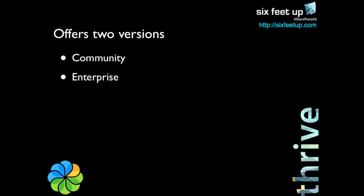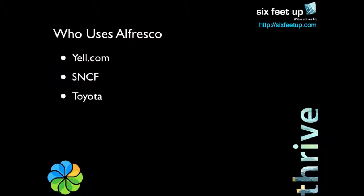But Alfresco offers you 2 versions. There is a community version, which is the open source, free for you to download and try version. And then there's the enterprise version of Alfresco, which is a commercial offering which gives you support and some access to some additional features. Today I'm going to focus mostly on the community version of that because we really want to talk about open source software here today. And there's lots of people who are using Alfresco out there, and these are just a couple examples of folks using Alfresco out in the wild.